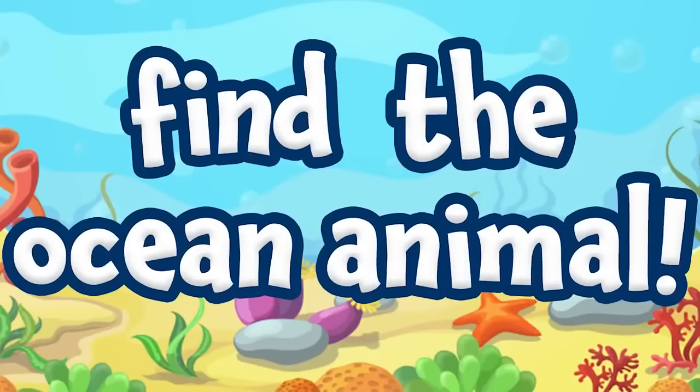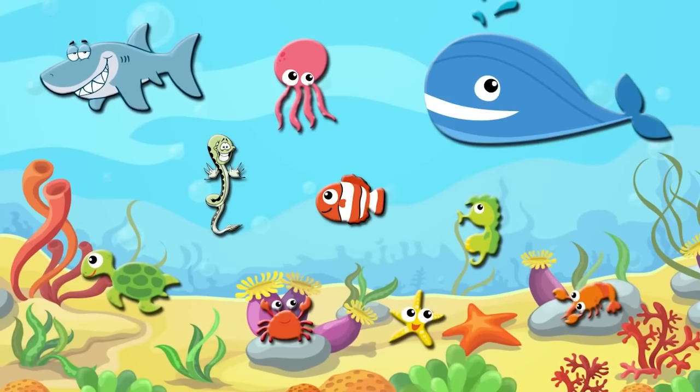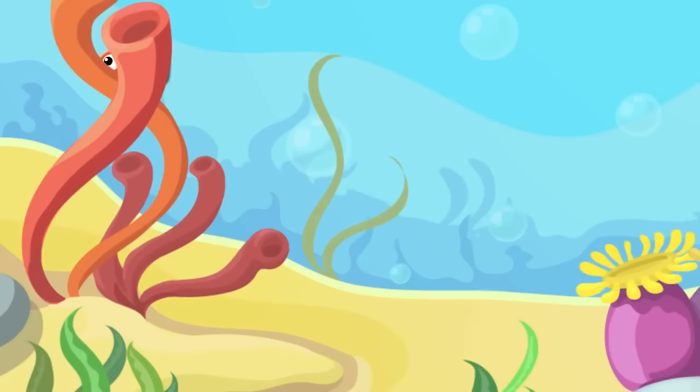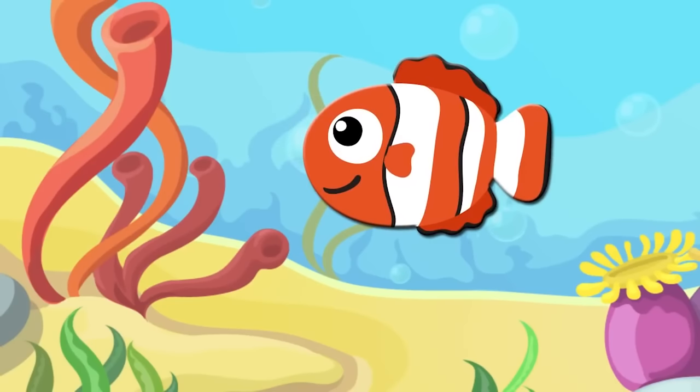Find the ocean animal. The ocean is big and full of fun creatures. Can you help me find the different ocean animals? Where's the clownfish? Great job! You found the clownfish.